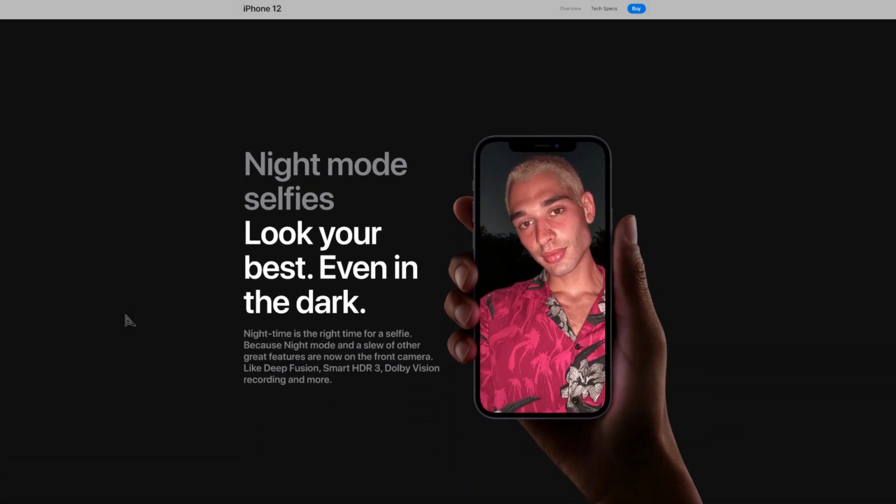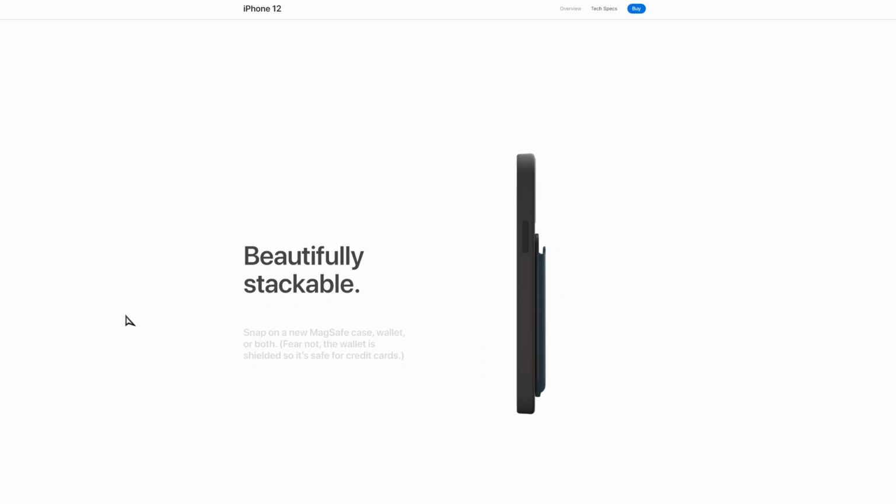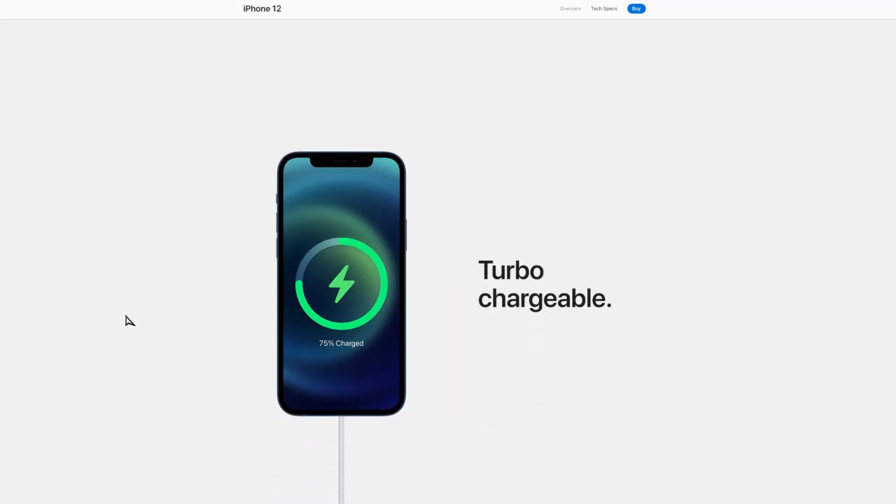So even though this isn't the Pro Max, it still has Dolby Vision, which is excellent. And the front camera is very good as well. Smart HDR 3, Dolby Vision recording and more. And then some cool accessories for charging and everything like that.